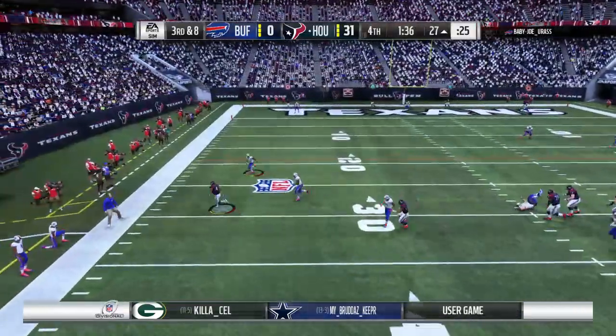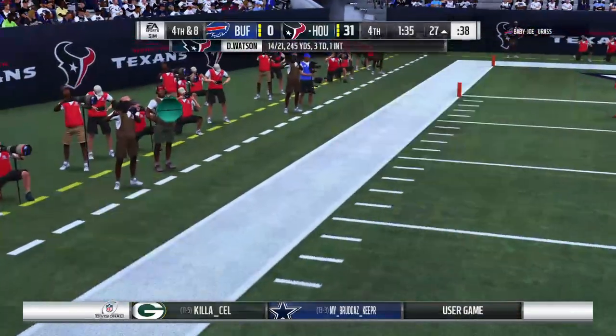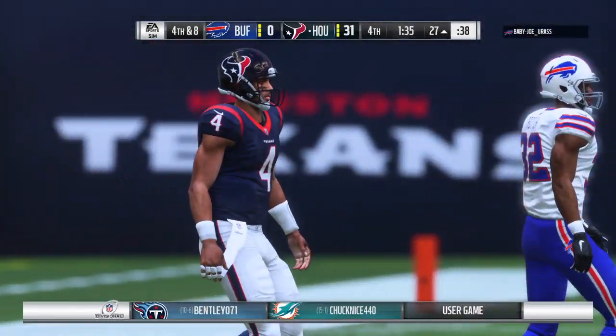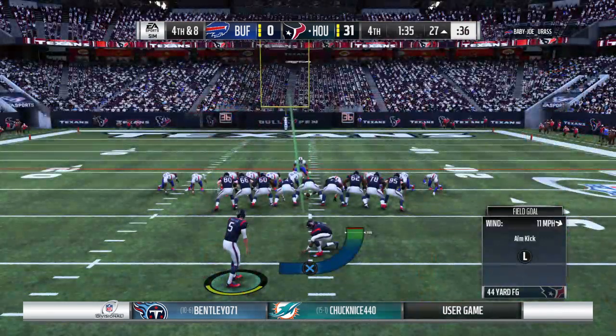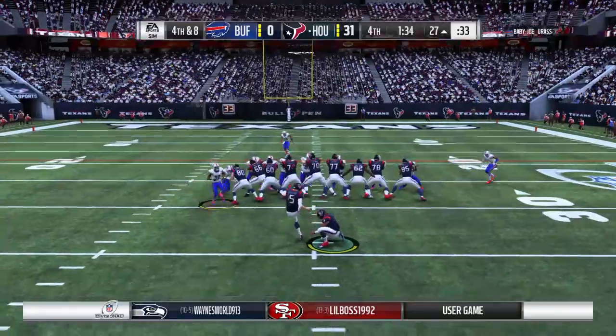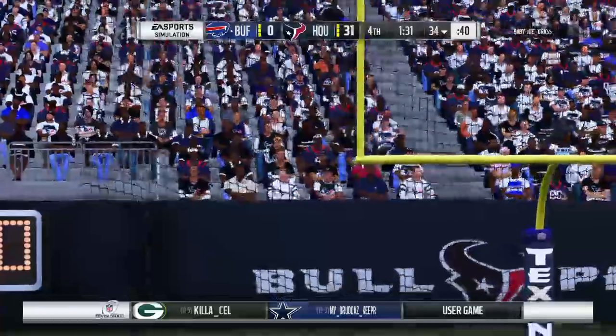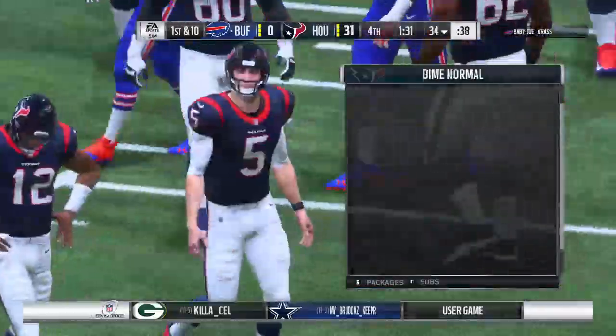Dancing to his left. And incomplete. He had nowhere to throw, so he just tossed it away. But that brings up 4th. So out comes a field goal team now for the 2nd time here today. He hit his first one. This from 44 yards out now. And he missed it. It's no good. And this score will stay right where it is.